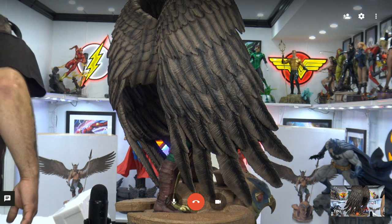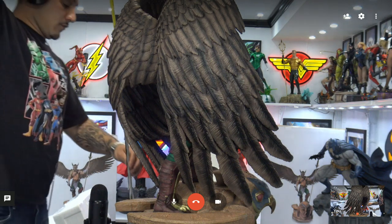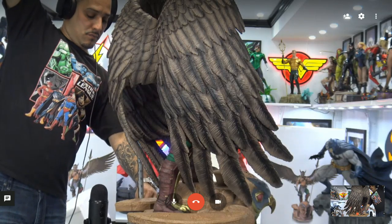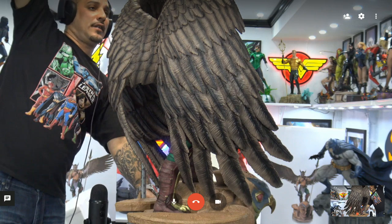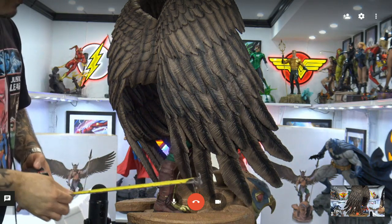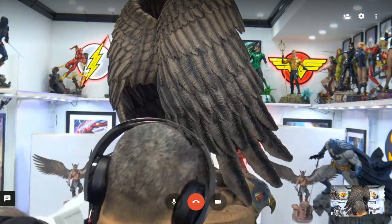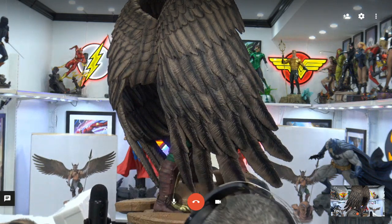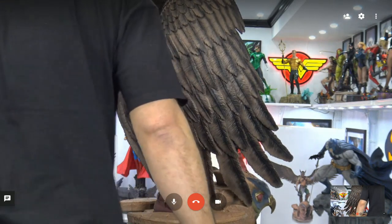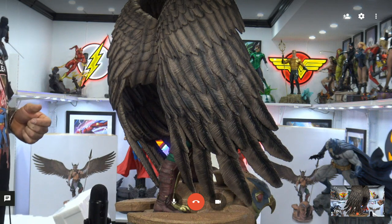All right, so they want measurements, right? From the top to the top of the wings, you're looking at a little bit less than 37 inches tall. Width from the base, because I don't count the nose, I usually count the base. It's about 16 and a half all the way around. I know the open wings is 50 inches wide. Okay, so that's what you have.